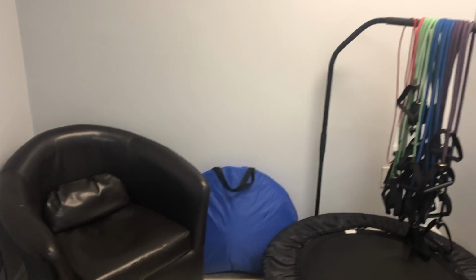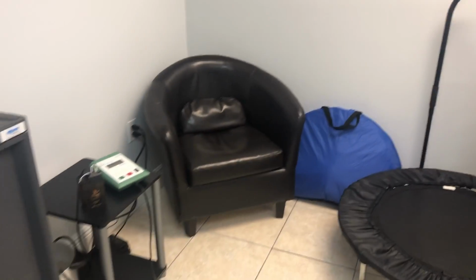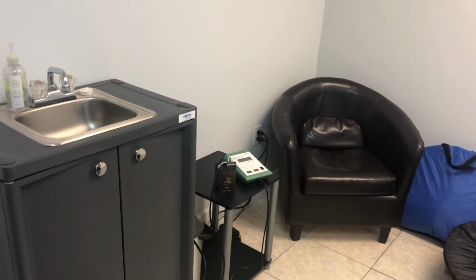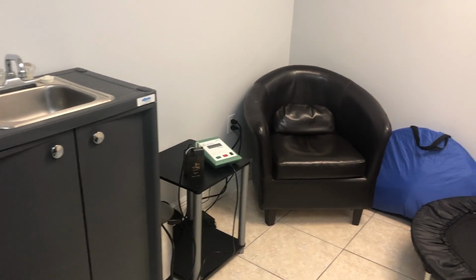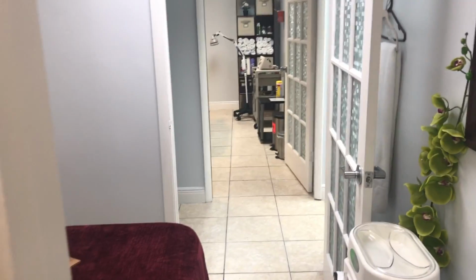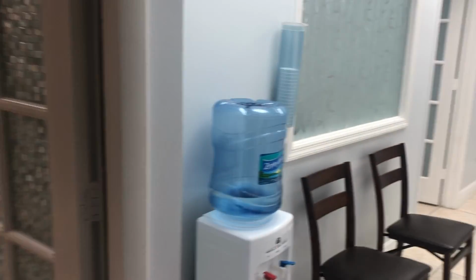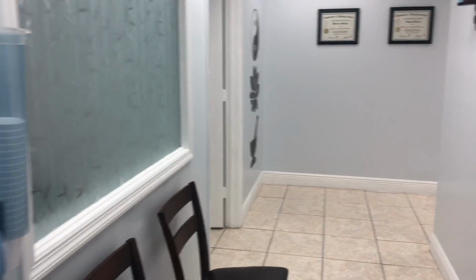We have a little exercise station. Right now is a miscellaneous room. But it could be for whatever we'd like it to be. Ultrasonic cavitation. We also offer thermography services. We have somebody that comes here and does it. If you'd like to know more about that, you can feel free to contact us.